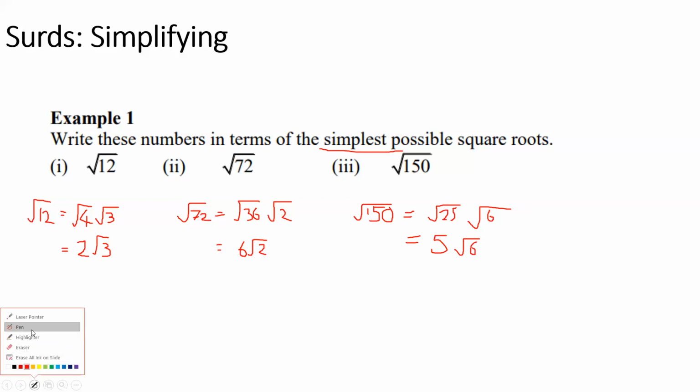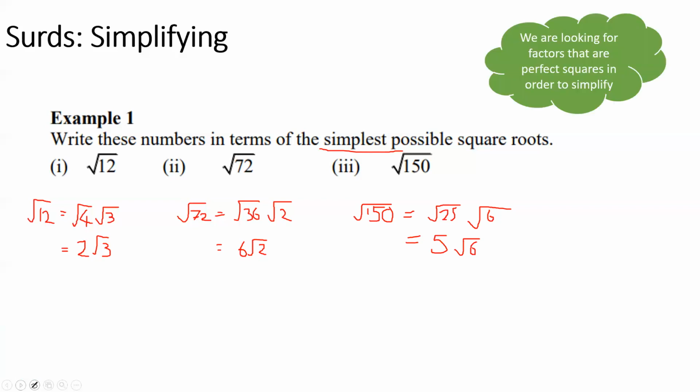So looking through from there, as I said before, we're looking for factors that are perfect squares. If it doesn't work, try another one. A little bit of trial and error is never a bad thing, even when it comes to A-level maths. So this is our example 1.